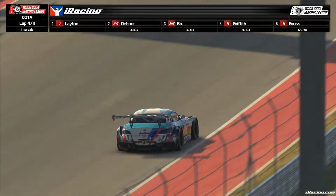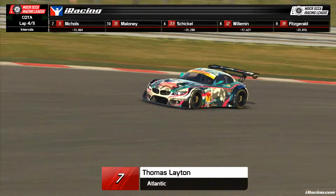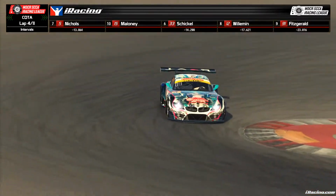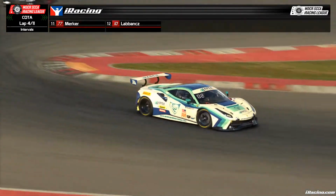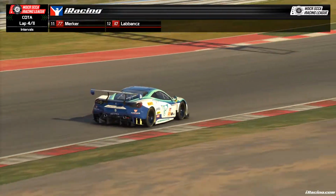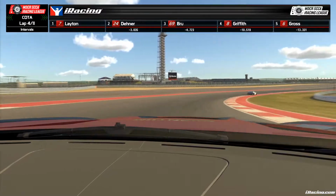Up front, Thomas Layton continues his dominance. It has been an absolute show of force by the number 7 as he enters turn number 1 to start lap number 4. Colin Daner's had a really solid night, 2nd in race 1. It looks like he'll be there in race number 2, but Francois Abreu was 0.7 of a second faster last time by. Maybe he's found something.